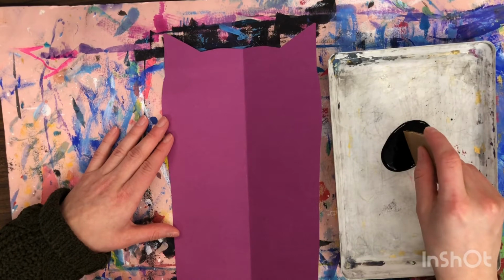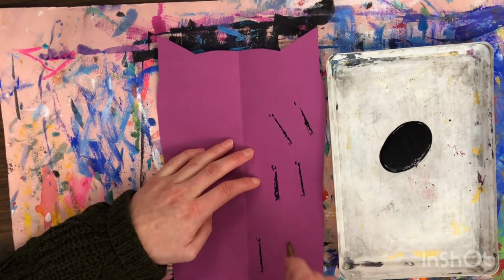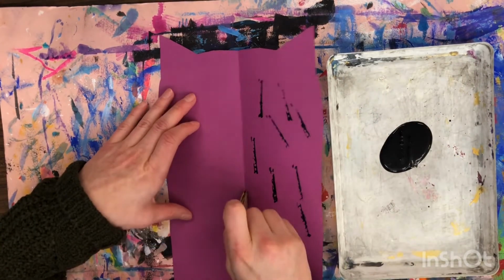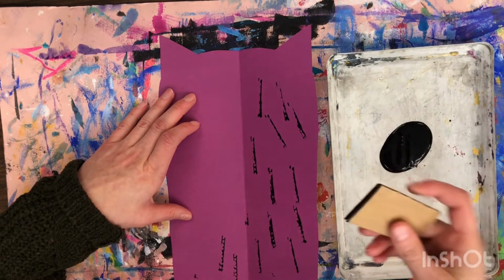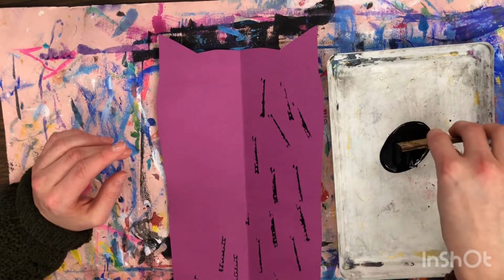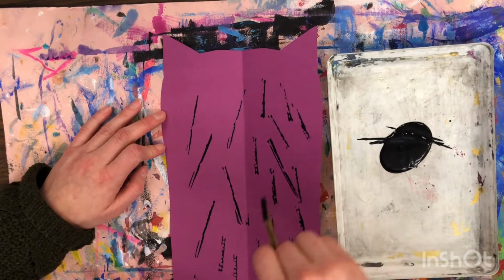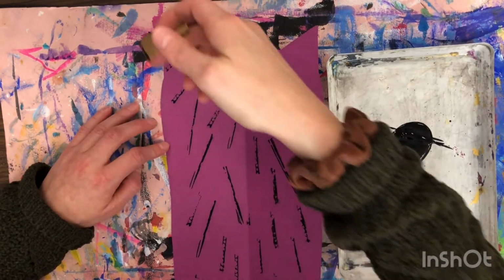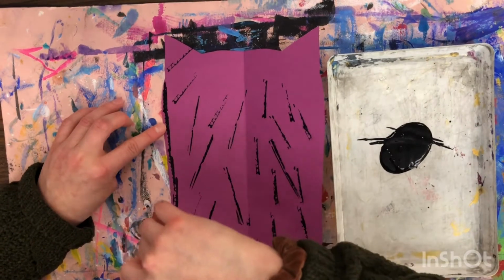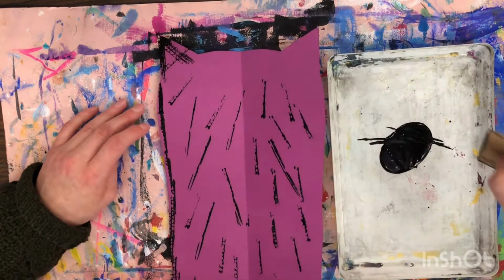So I'm just gonna dip the edge of my cardboard into my paint, and I'm gonna go around and stamp and make some different lines for fur. If I want longer pieces, I can turn my cardboard and make longer areas of fur too. And I'm just gonna stamp all around and a little bit on the edge too, to give my monster some fur.